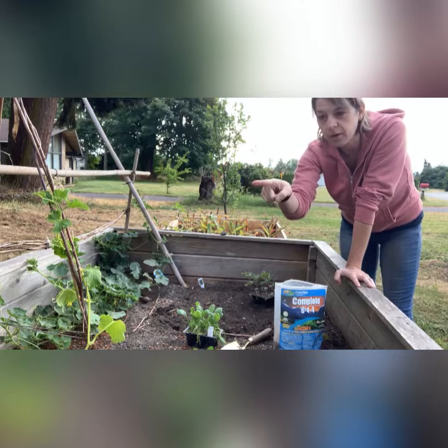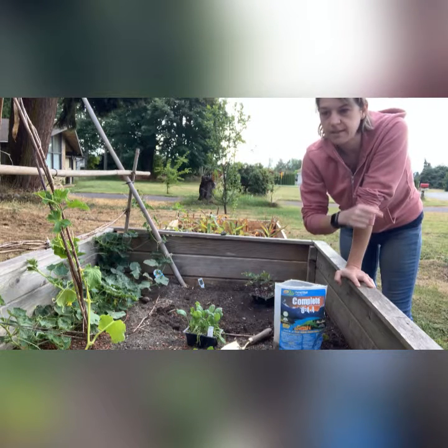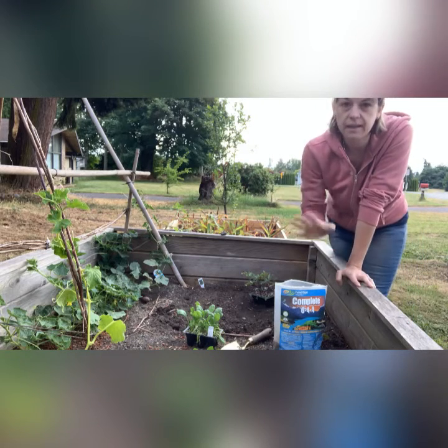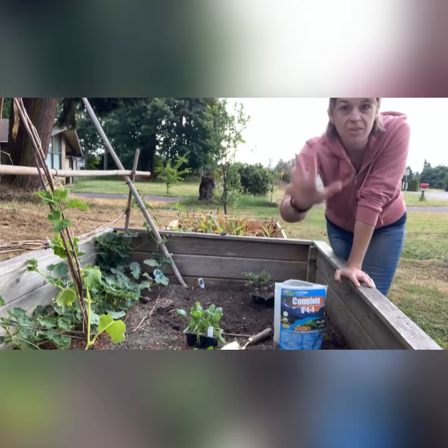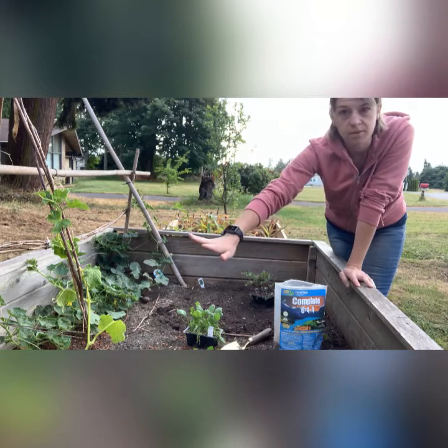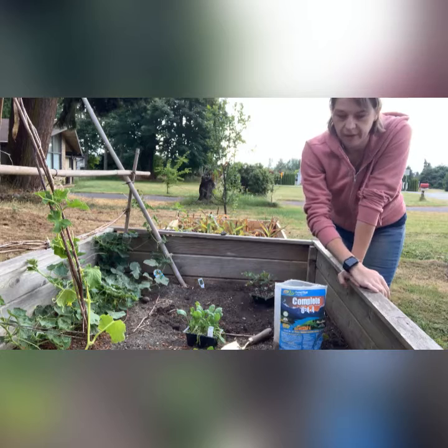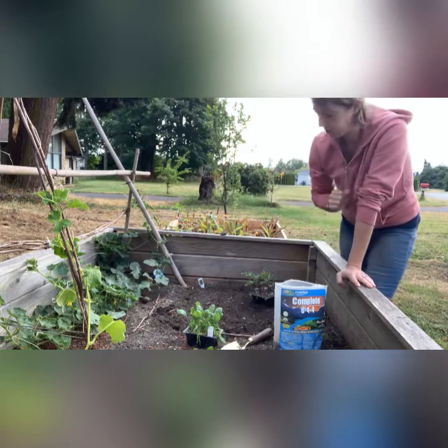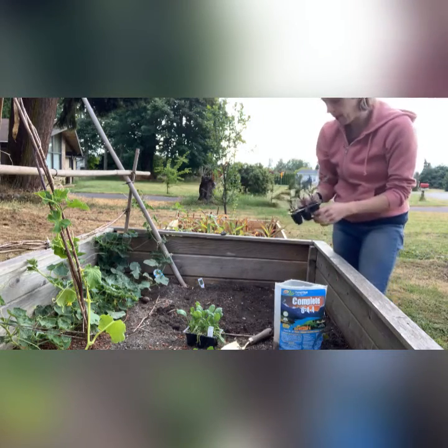Because in that corner I have these baby cucurbits that I really want to do well, and I think they're really stunted because I had beets here originally and the greens got huge, so they were very shaded most of the beginning of their life. So I'm trying to keep the shading down to a minimum so that area still gets some sun. I'm going to go ahead and pop these in.